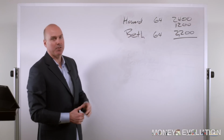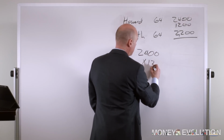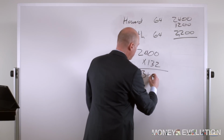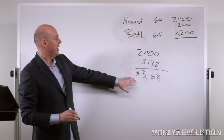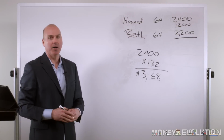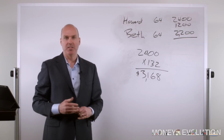So Howard can take the $1,200 a month and allow his own benefit to continue to grow, earning those delayed retirement credits all the way to age 70. So he'll actually get 132% of his full retirement age benefit, and this works out to be $3,168 that Howard would be able to collect at age 70. So he did a couple of things. He got a little bit of money in the meantime between ages 66 and 70, collected that $1,200 a month, so he was at least getting some income coming in, but he also maximized the full retirement benefit that he was eligible for, which is this $3,168 at age 70.